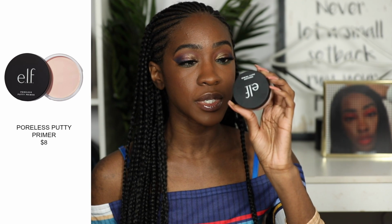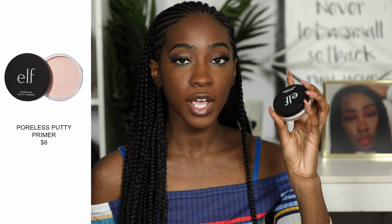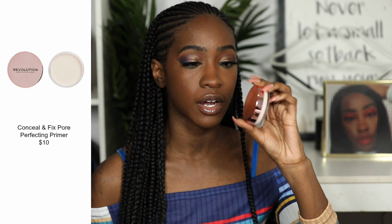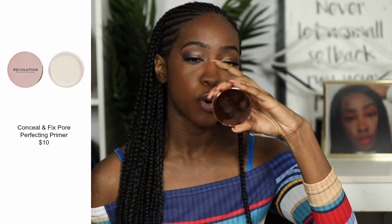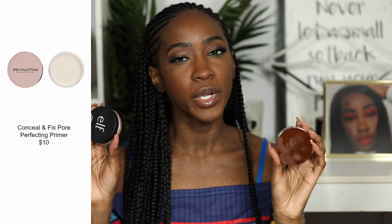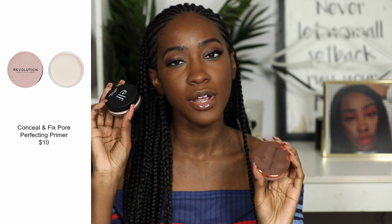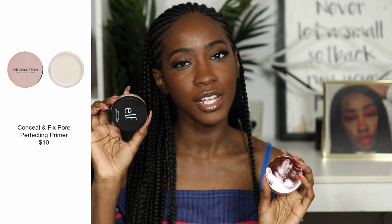So the first dupe that I saw that I tried for this was this e.l.f. Poreless Putty Primer. And then very recently, Makeup Revolution announced their Pore Perfecting Primer. Now the weird thing about this is when Makeup Revolution announced their primer, e.l.f. was low-key shading on Twitter.